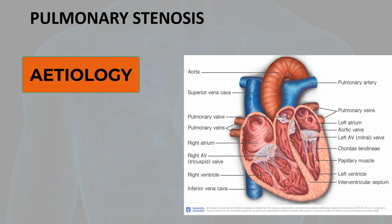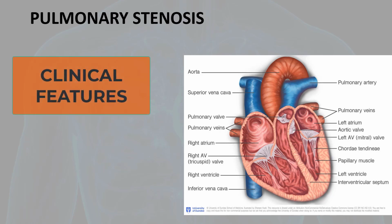Etiology. Majority of cases of pulmonary stenosis are congenital and frequently associated with genetic syndromes. And coming to the clinical features, the main pathophysiological consequence of pulmonary stenosis is right ventricular strain and an increase in right ventricular pressure. Patients with mild pulmonary stenosis may be asymptomatic. Severe stenosis results in dyspnea, exercise intolerance, cyanosis, syncope, and right heart failure.